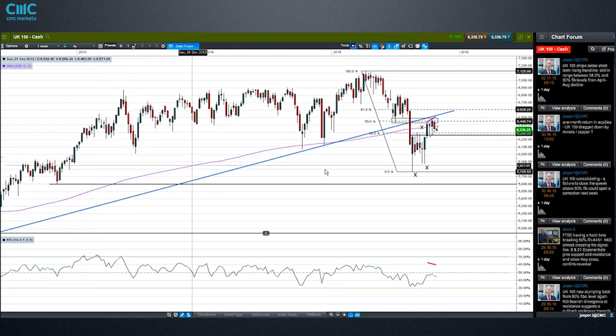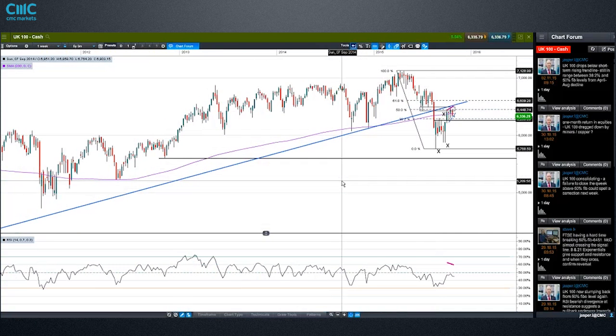Worth calling out quickly, just to bear in mind where we generally are. We had a sharp decline from April through August, and we're just in kind of catch-up mode. But you can see we've not made up, that's what this 50% means, we've only made up half the ground of the decline. So even though it was a strong month last month, we've still got a fair bit to do.